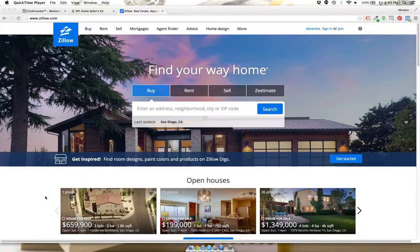I'm with the Do-It-Yourself Home Sellers Kit, and this is a special presentation about how to post your home on Zillow the correct way so that you can save thousands or even tens of thousands of dollars when you sell your home yourself, and how to avoid paying those extra costly commissions to a buyer's agent.